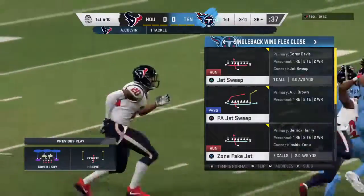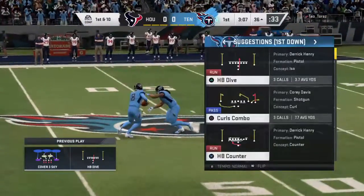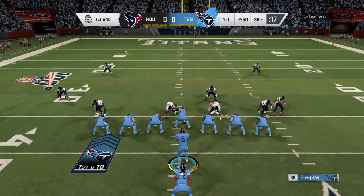Well, we kind of looked at each other as they decided to go for it, but in the end, great execution, a 6-yard gain, and it all works out. The 4th down run successful. Now they look to pay it off on first down.